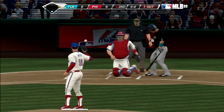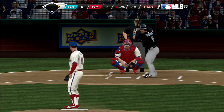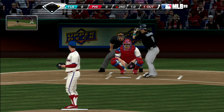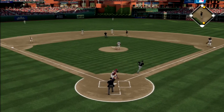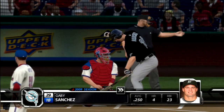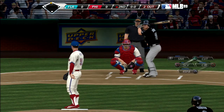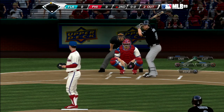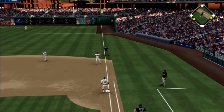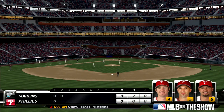Circle change, too low, ball one. Now a broken bat as this ball's hit on the ground. And a throw over to Howard, and that's the second out. Gaby Sanchez will take his first cuts of the ball game here. Swing and a ball popped high in the air and heading for foul territory behind first. Howard is there to make the catch, and the side is retired.